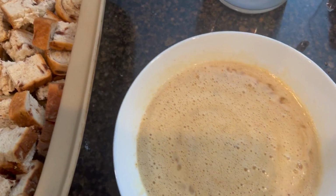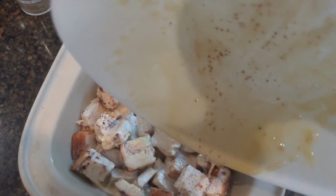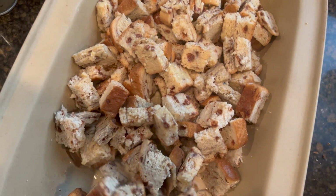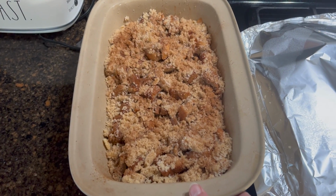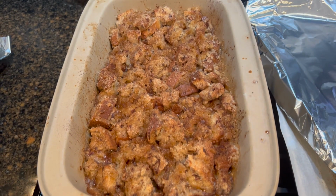Now we're gonna take it and we're gonna pour it all over our cinnamon bread. Give it a stir so that all this bread can absorb all this liquid. I am gonna make a strudel topping with equal parts butter, brown sugar, and coconut sugar. We're gonna bake at 350 for 45 minutes. 45 minutes later, here it is, breakfast for the week.